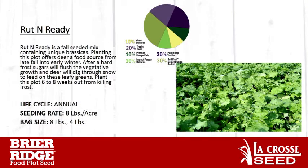Rotten Ready is our Brassica mix. It's a pure annual. This is an add-on mix. So if you were playing with something and you wanted to add a Brassica, here's what we would add into it: the Rotten Ready.